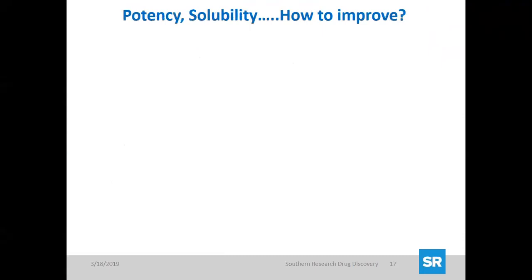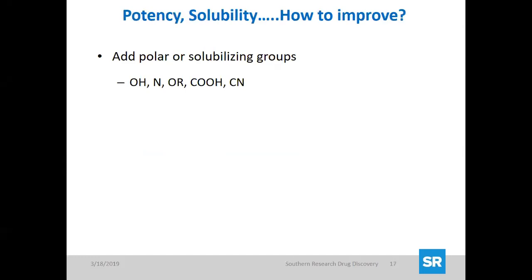So the question comes, how can you change a potency or a solubility, how to improve it. So there are no set rules to do that. It comes by experience, by looking at different series we work on. But I'm going to give you some examples of what we look into in general. For example, if you want to solubilize a compound into a polar solvent, you need to introduce some polar groups in there. For example, introduce a hydroxy group, an acid group, a cyano group. So that's what we look into to increase the solubility of a molecule.